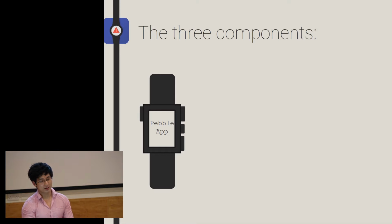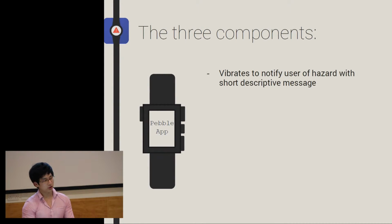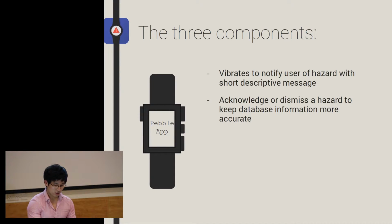The Pebble app provides the immediate and seamless interaction with the hazards. It vibrates to notify a user when they come too close to a hazard, providing a short descriptive message. The user then has a choice to either acknowledge that they have seen the hazard or dismiss to say that the hazard wasn't seen. This information is used later to sanitize and maintain the database information.